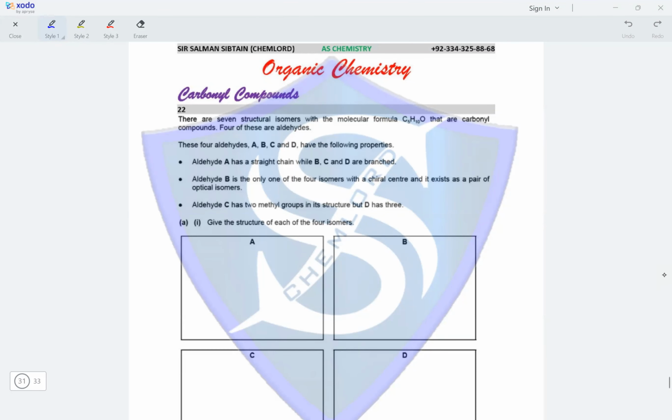Question 22. There are 7 structural isomers with the molecular formula C5H10O that are carbonyl compounds. 4 of these are aldehydes. These 4 aldehydes A, B, C, and D have the following properties. Aldehyde A has a straight chain while B, C, and D are branched. Aldehyde B is the only one of the 4 isomers with a chiral center, and it exists as a pair of optical isomers. Aldehyde C has 2 methyl groups in its structure, but D has 3. Give the structure of these 4 isomers.